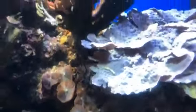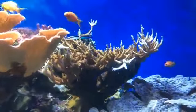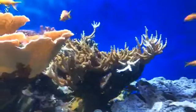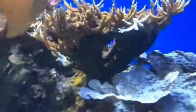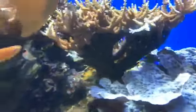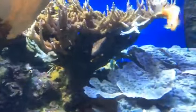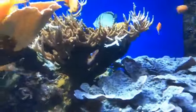Can the fish get stung by the coral? Most of these are hard corals. They have a pretty mild sting, so it would be unusual for the fish to be stung by them. In fact, there's a little goby hiding in this coral. Hopefully he'll pop up. Obviously they're adapted to living in coral, so they have a mucus layer. So for the mild sting of most of these corals, no.